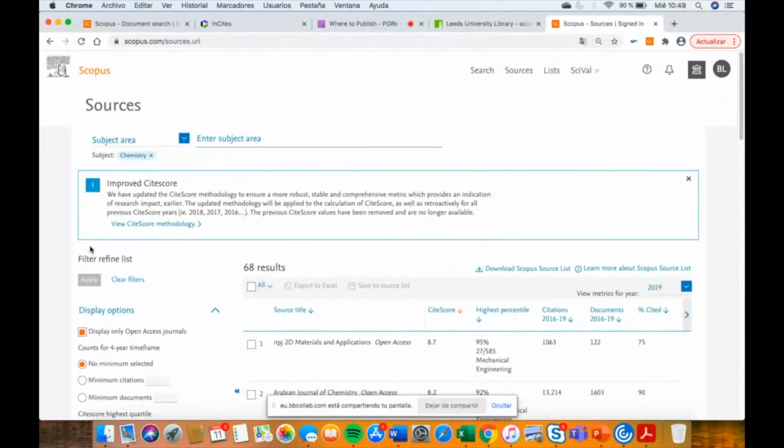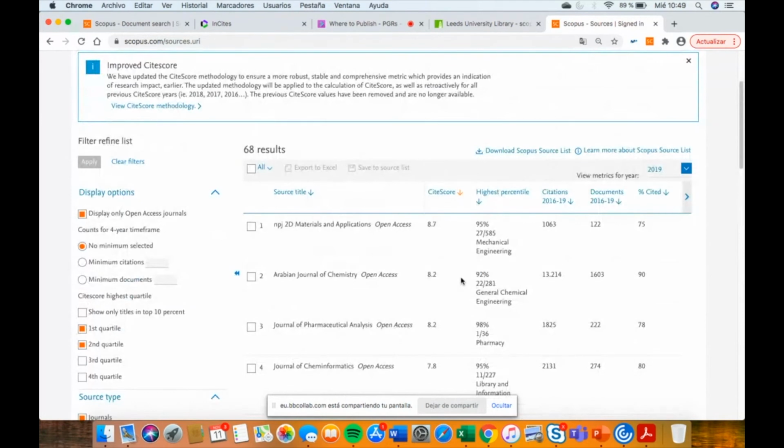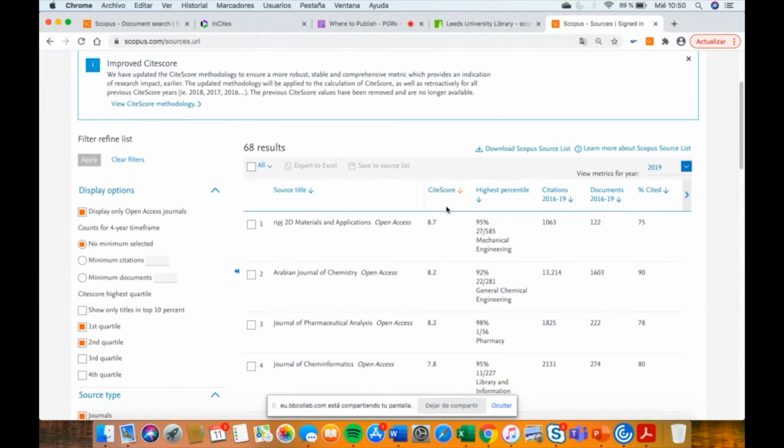and 68 results. So 68 results belong to chemistry, they are open access, and they belong to the first and second quartile of impact. So it's the best of the best in this big area at the moment, and open access. They are ordered by CiteScore, the impact factor of Scopus, from the highest to the lowest. So this journal has the highest CiteScore.